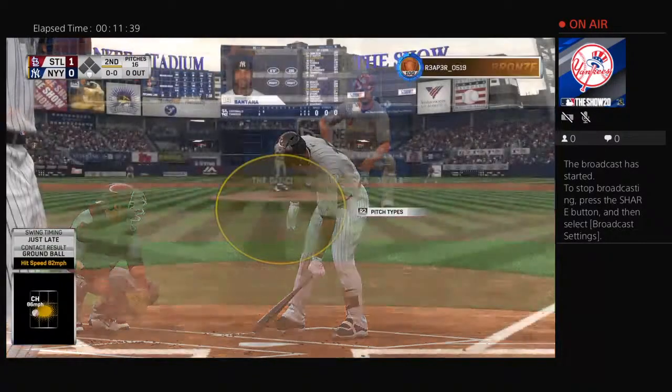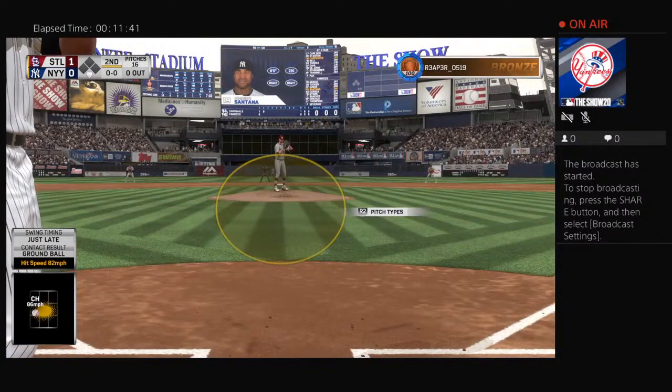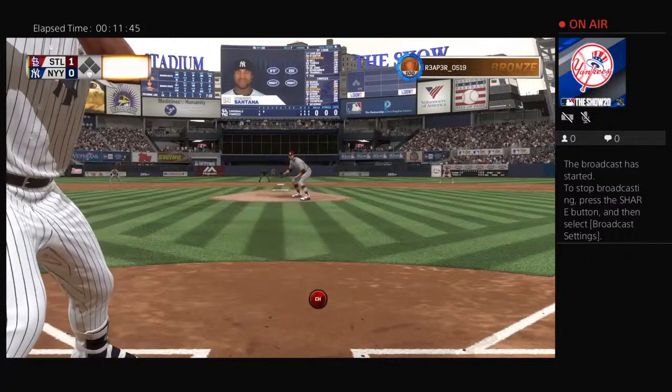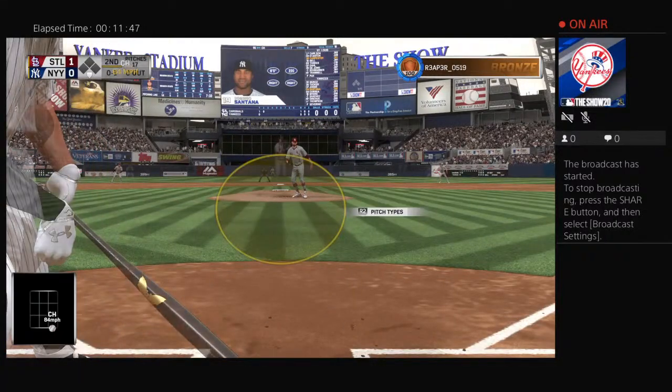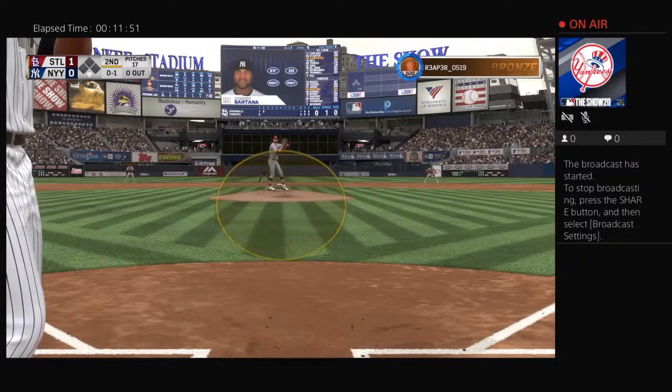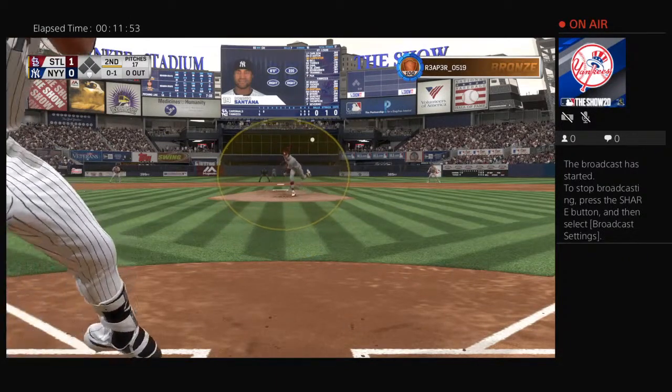Into the box now, Domingo Santana. He'll lead things off here in this one-run contest. Hitter Domingo drops in a strike to start the at-bat. 0-1. Into the windup. Here comes the 0-1.